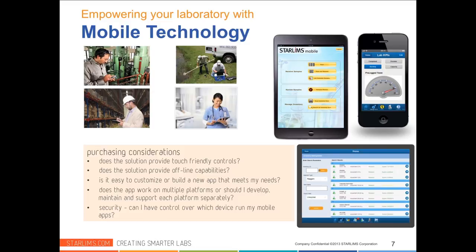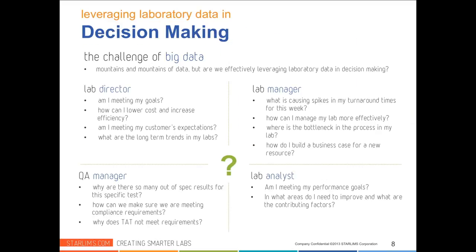Now let's discuss the other big trend, big data. So we're living in a time where it's easy to consume more and more data, and we end up with mountains of data. But are we really effectively leveraging our laboratory data in decision making? No matter what you do, what industry you're in, what role you are in, we all have to make some kind of decision. And some decisions or opportunities are not as obvious as others, and different roles are interested in different things.